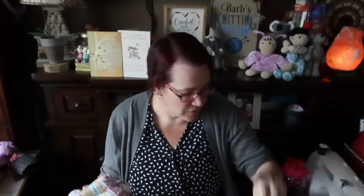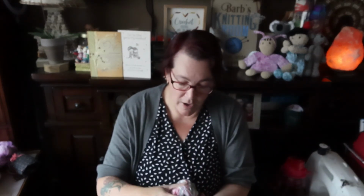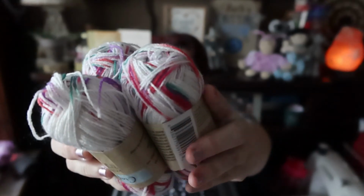But I had to go for these tins. So I went and I found this Christmassy kind of looking yarn. And it's sock yarn, and they're only 50 grams. But look at how pretty they are. They're gorgeous. So the color is, I don't know if they even have a name.